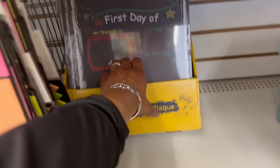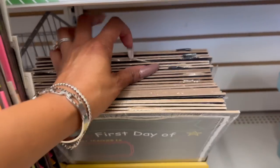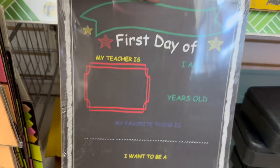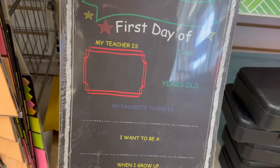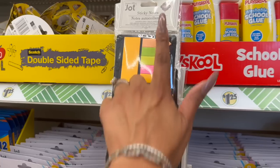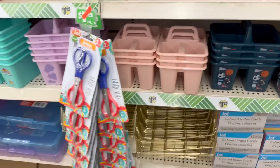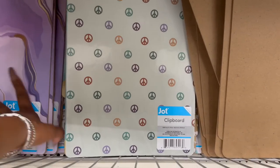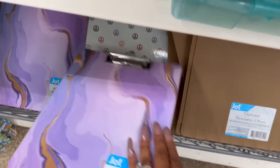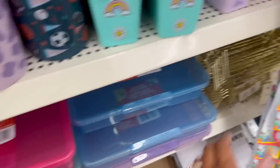And then down here, they have the chalkboard. First day of school, my teacher is. Let's see what these are. Okay. First day of school, my teacher is, I am so many years old. My favorite thing is, I want to be when I grow up. How cute are these? They also have the sticky notes. They have those every year. The dry erase boards, various colors, of course, scissors. They have the clipboards, and look, they have the clipboard that matches that pencil case. Isn't that pretty? And then I showed you guys this at that little end cap we saw, and these. Look at these.